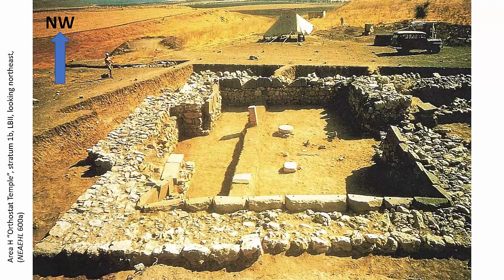Sharon Zuckerman calls this the orthostat temple. And the reason for that, an orthostat is a shaped piece of stone as opposed to field stone. Field stones are unshaped, and you see mostly what kind of look like rubble, but clearly they have been intentionally placed in the outer wall.